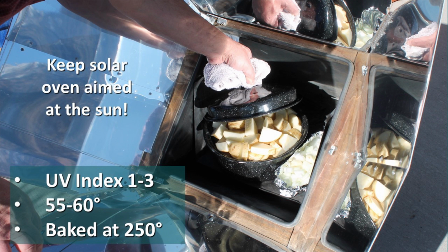But the energy is free. It's incredible that you can put this box out there and it cooks your food for you.